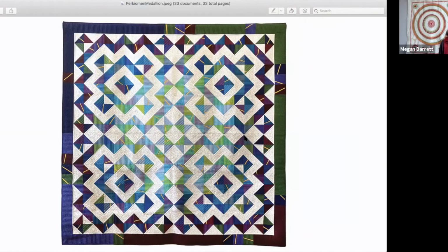This was a quilt that was featured in that, made by Tony Jacobson, who actually is on the board here at the Iowa Quilt Museum and is a quilt designer here in Winterset. And this is his, it's called Perkiomen Medallion. So of course it's not truly the Perkiomen Valley pattern because it's not a 9-patch, but it's a modern interpretation of the same overall aesthetic of that Perkiomen Valley quilt.